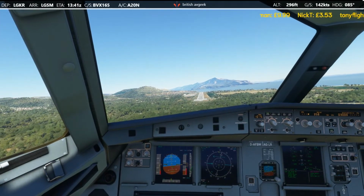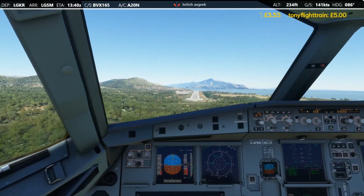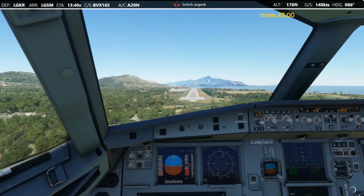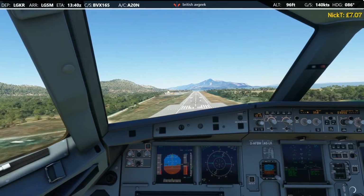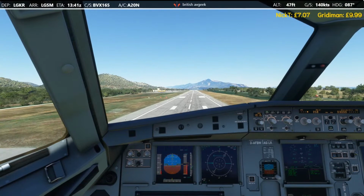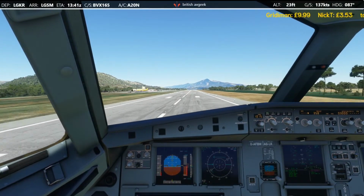But looking at the threshold now, 200. All stations, 6 chains. It all comes down to this. No pressure. Looking at the end of the runway now for depth perception, guys. 50, 40, 30, 20, 10, 5.